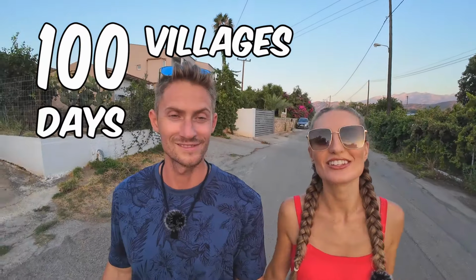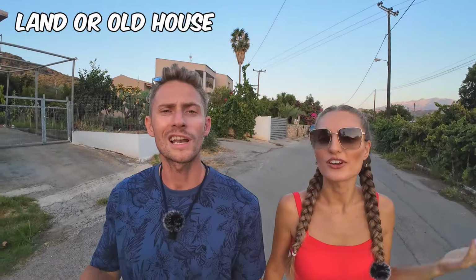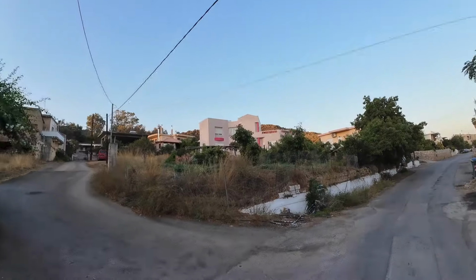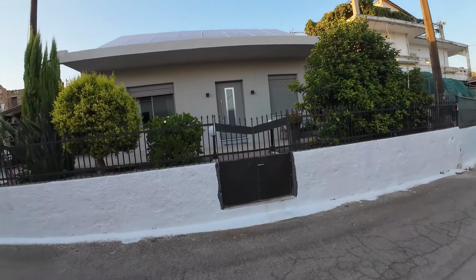Welcome to our series, 100 Villages in 100 Days. Today we are in Girtomados. We are hoping to find an old house or a land to buy. We try to explore the villages around Hania and see which one is best for us, and take you guys with us to show you the villages and the charm of it. So, let's go. Hey, Amalia, what are these?